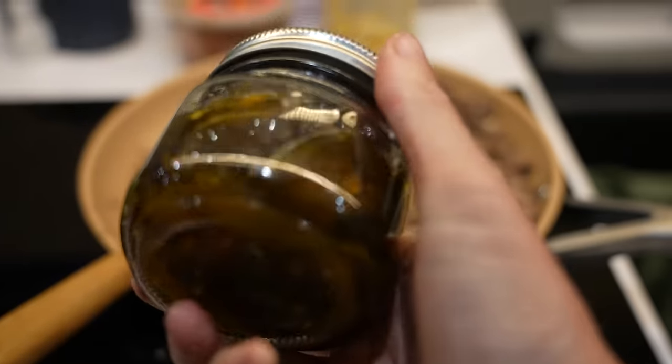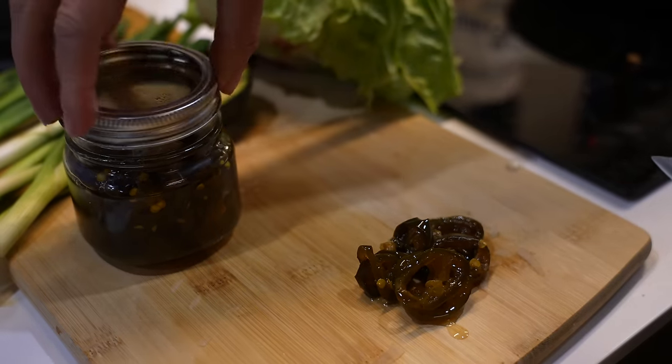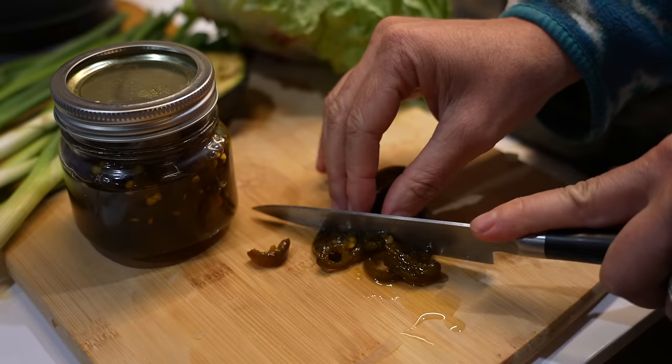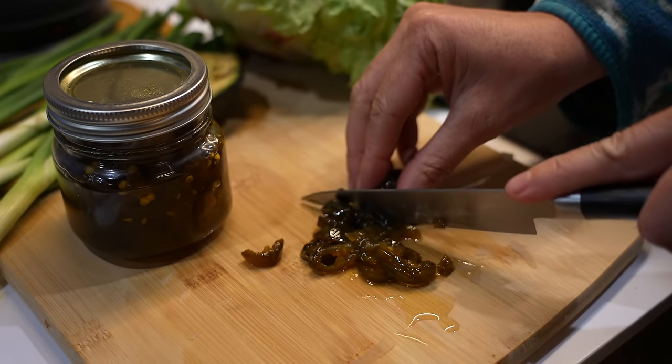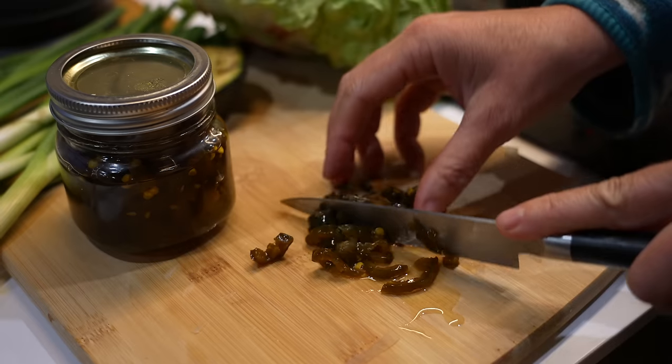I just remembered my sister Beth gave me this right before I left her house. She canned some jalapenos, so I can dice that up and add it to the tacos. These are our favorite. Every time we go to my sister's, we always want to pick these up.